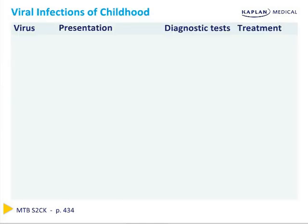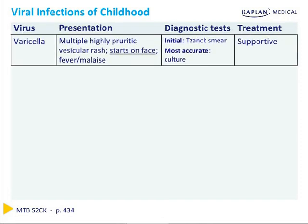Now, this is a good time to take a short segue into looking at the most common viral infections in childhood, because there's a specific group of infections that are really mostly seen in kids that have multiple different presentations and have specific questions on what the best test is in the beginning versus the most accurate test, but you'll see a lot of commonalities as we go through. So the first one is varicella.